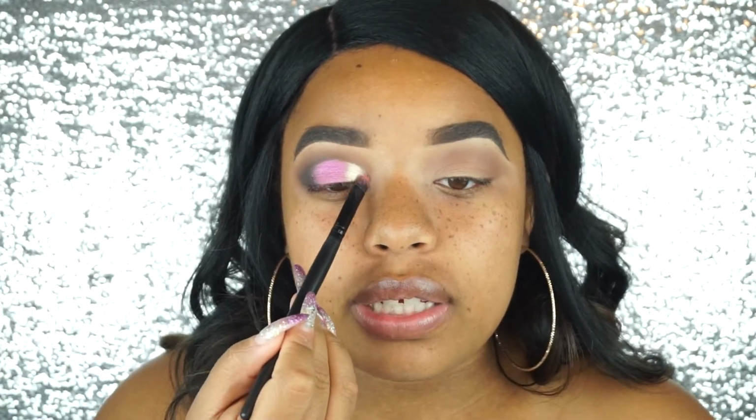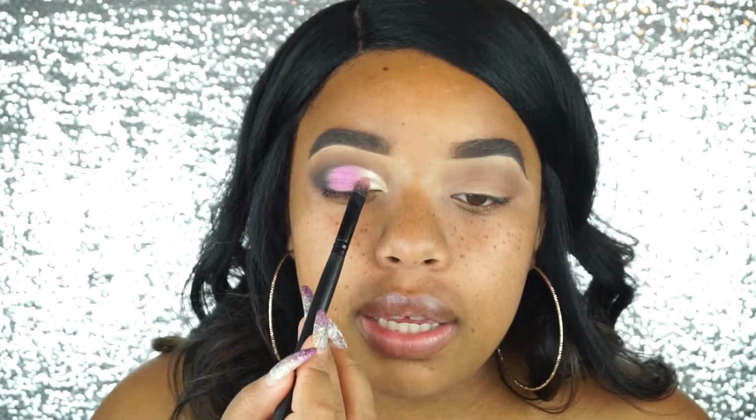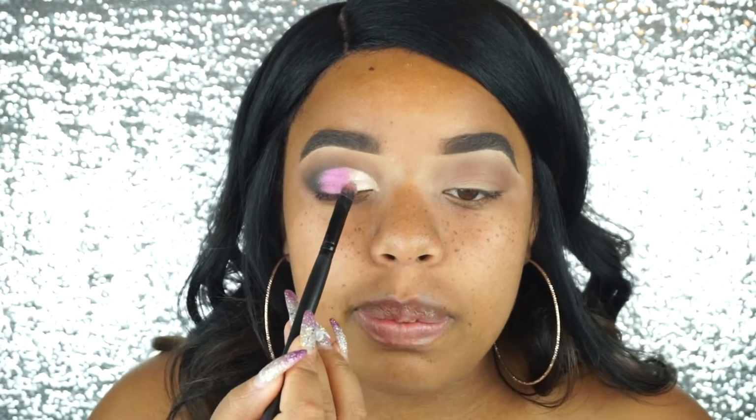Okay, see, that color is popping. I don't know if y'all can see that, but that gold color, and I'm not using these wet at all, this gold color is pigmented. Oh, it's pretty. And I'm just blending this gold shade with the pink. I'm gonna marinate on the eyeshadow because I'm not completely sure on how I feel yet.